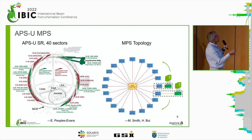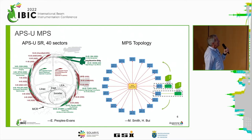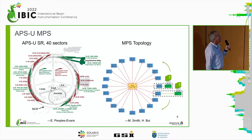topology, basically, for the MPS system, where the local MPS covers two sectors and feeds into the central MPS in the MCR, the main control room. Now the MCR is actually located at the north end of the storage ring. So there are different latencies in terms of the length and time of flight that the signals have to go from the BPLDs back to the storage ring. So we have fast data links that handle that in the case of the new MPS topology.